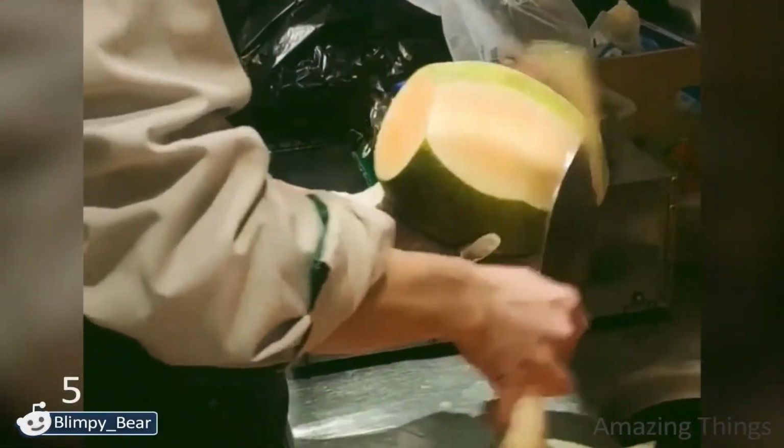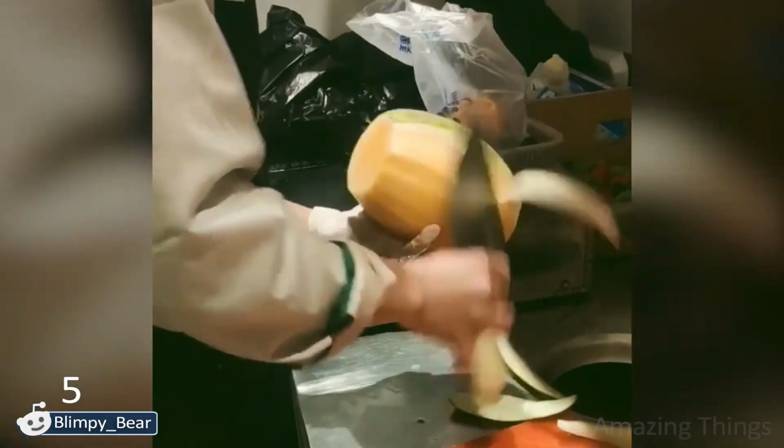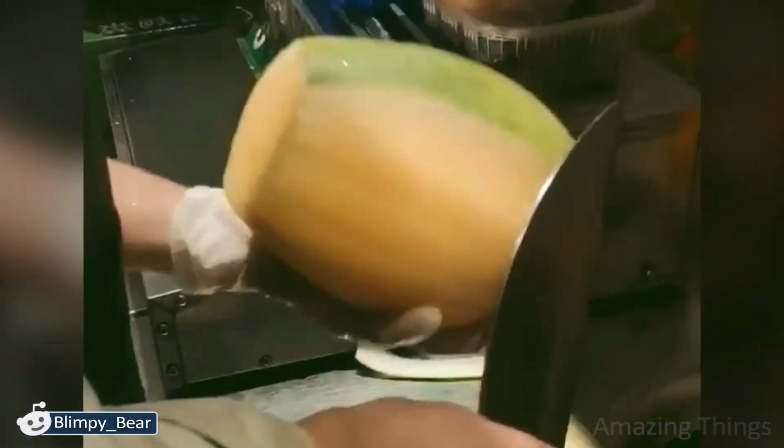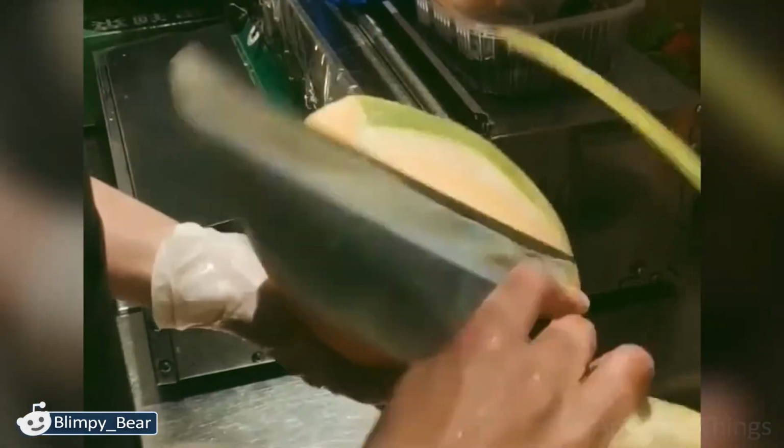Awesome! Just look! It's the perfection of melon peeling. How could this guy possibly do it so fast? And how much time did he spend learning to do it? And the last question, what for?